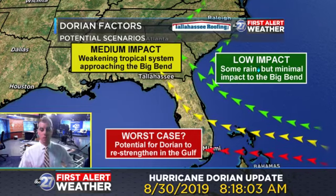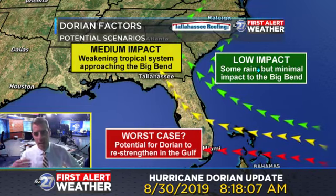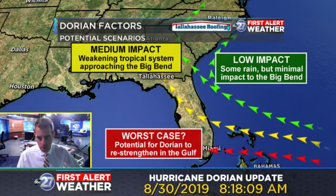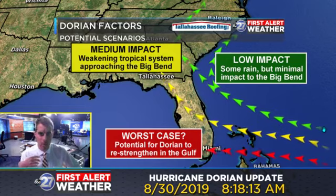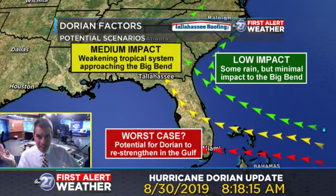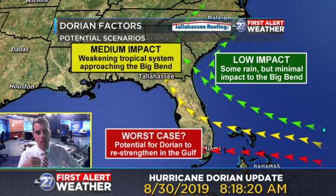So this is a low impact for us here in the Big Bend. And why? Because if you have a storm that's staying in the Atlantic, whether it's making landfall in North Florida, moving north, or making landfall in the Carolinas, you might see some rain, some tropical moisture move through. That's about it, really nothing else. So that's the low impact. That's our best case scenario locally.